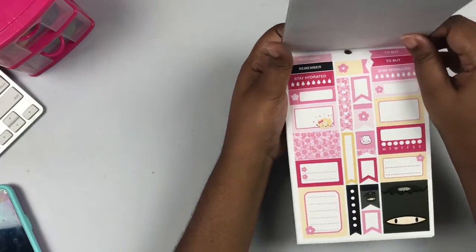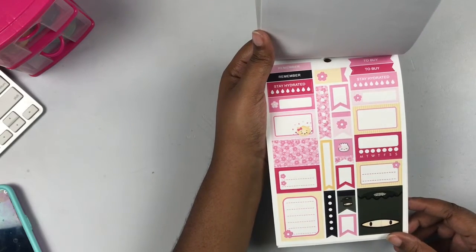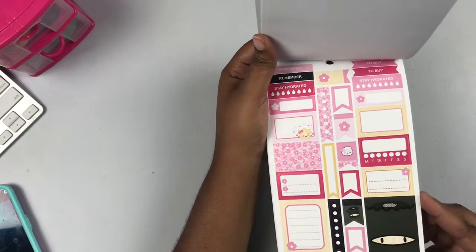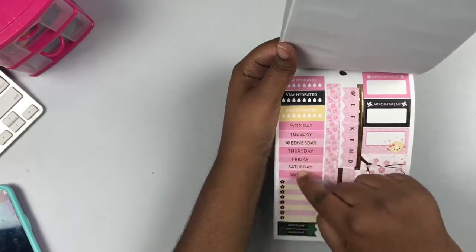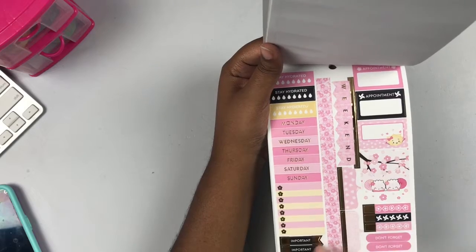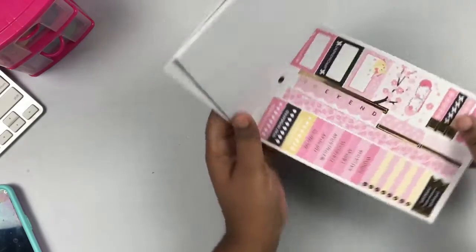And so just looking at the different designs that's in the book, you have like your different to-dos, your to-buys, remember, and some basic decoration boxes, your flags. This is actually super cute. I love it. Very impressed with this.